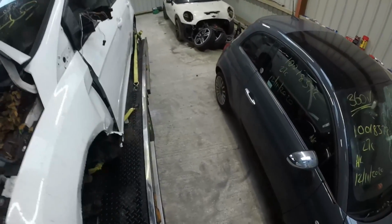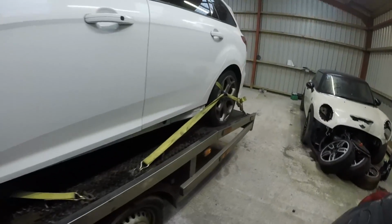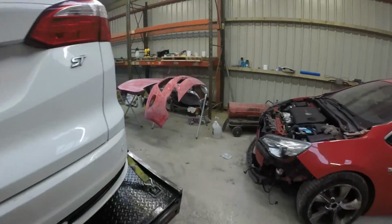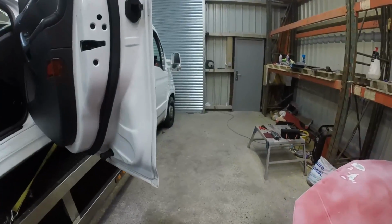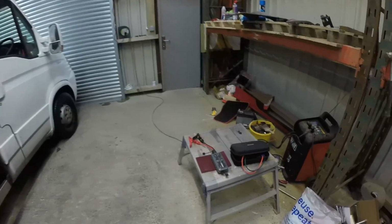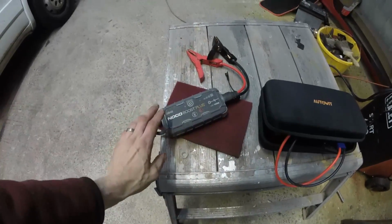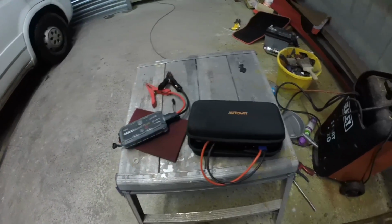So this is a little opportunity to show you something I was sent, and actually I'm rather impressed with, in all honesty. Will it work on this? Yeah, it'll work on this. So we have our conventional booster there. You have to charge up, put on the car, jump starts the car.